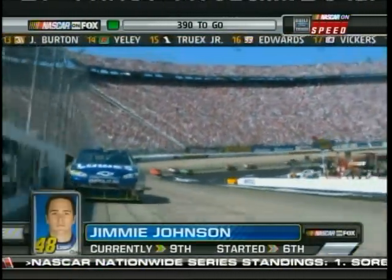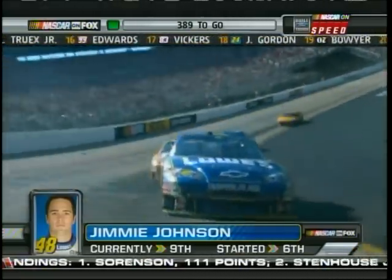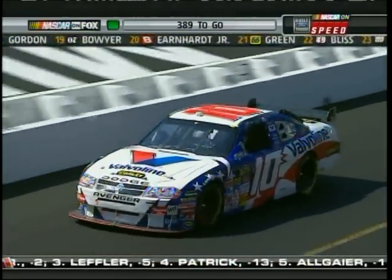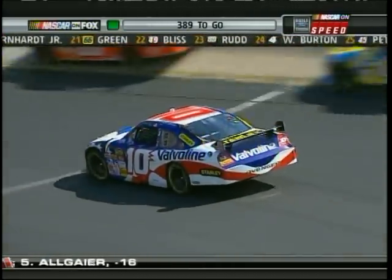Now, Scott Riggs' day just went from bad to worse. 30 miles per hour on pit road. You talked about it at the top of the show. You only have to go down your side of the pits. But Scott, too fast on pit road. He had to come back down through for a pass through. He's going to lose a couple more laps.